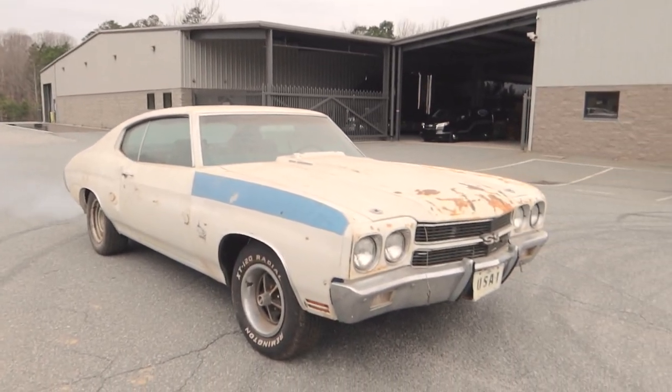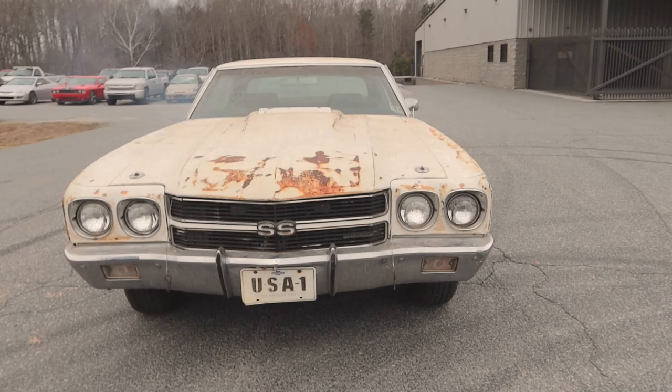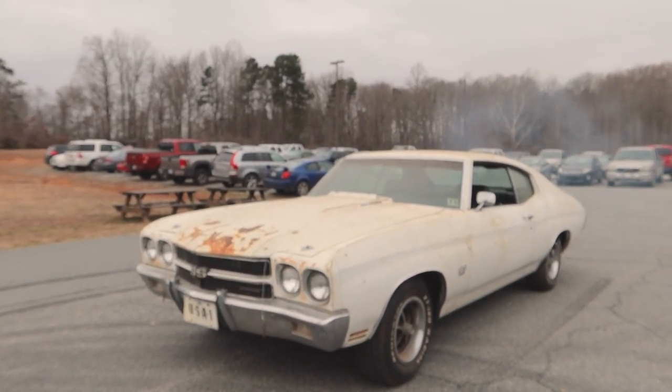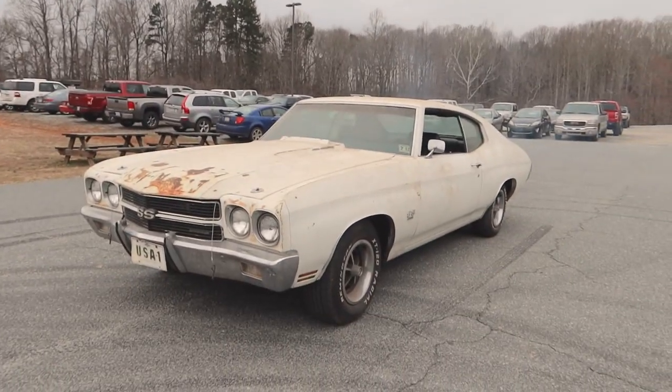So that's it. This is Simon's 1970 Chevelle project. This is the last time it'll be in one piece for a while. The next couple weeks we'll get it in the shop, get it blown apart, get it blasted, and make sure everything we're working with is true. We'll keep you guys updated as we go.